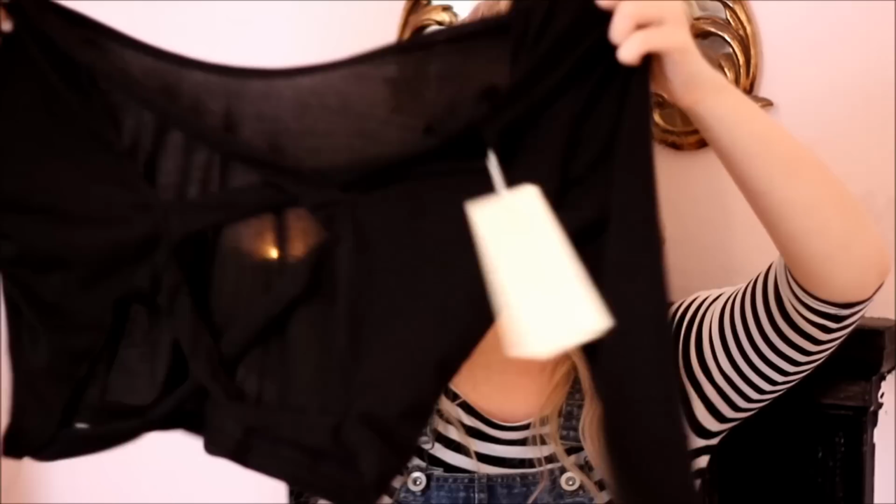This next one's going to be really hard to show, or maybe not, I don't know. So it's a black crop top, quite see-through. Looking at it on the camera, on the back it's got a kind of crisscross back. Yeah, it looks like that. Not really much to say about that.